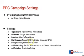Bid strategy, manual CPC. Budget, ideally a minimum of 100 a day. That seems pretty high, right? That's so you can get some clicks. You may or may not even spend that. A lot of our campaigns don't even spend that, but we usually set it that high because of how high we will typically set the cost per click, which you'll see on the next page. Ad scheduling: set for business hours of the client plus a 2-hour window.